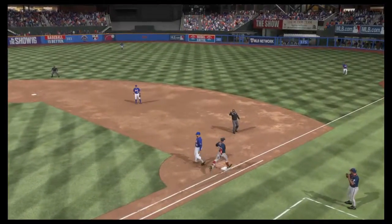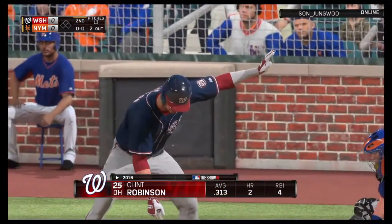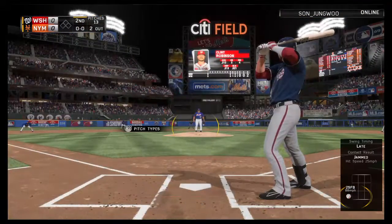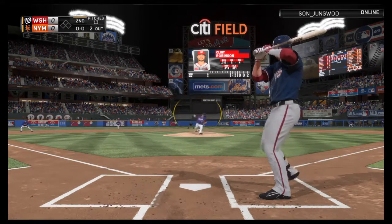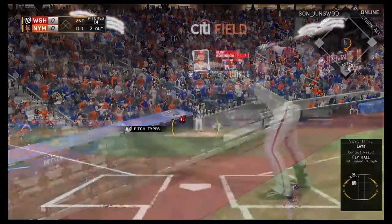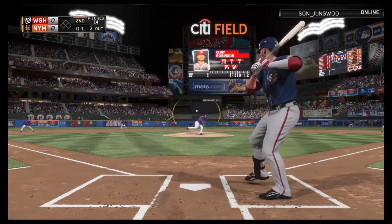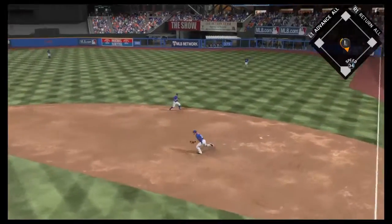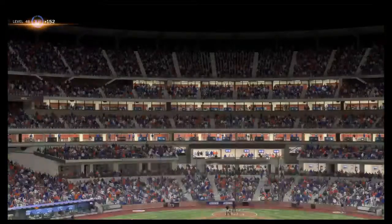Throw to first, and Colon's looking good here as he gets 2 quick ones to start the inning. Clint Robinson into the box here in the top of the second, looking to keep this inning going. He slaps that one away, and the count will be 0-1. Ground ball right side. Gloved by Loney. Throw on to first gets him, and the side is retired.